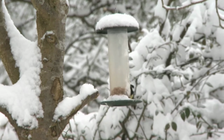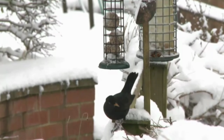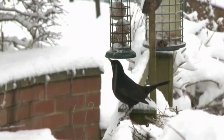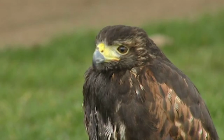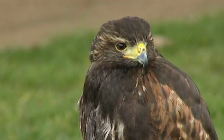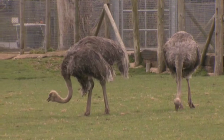Look at these birds. They have two legs, two wings, and feathers. These wings and feathers help most birds to fly. Feathers also keep them warm, but not all birds can fly.